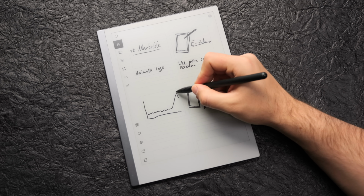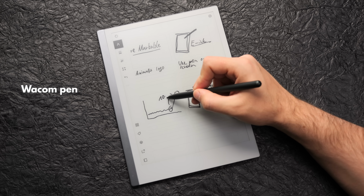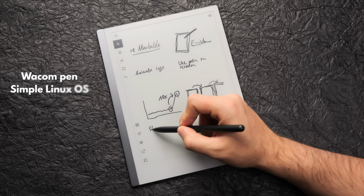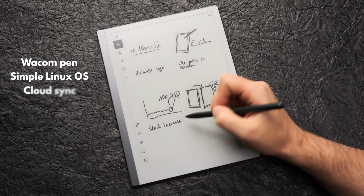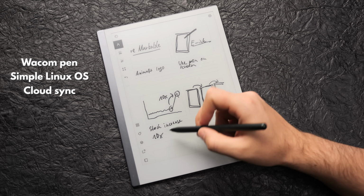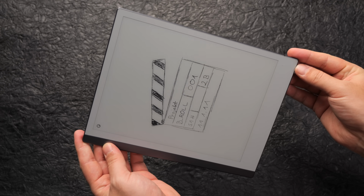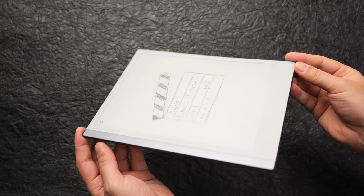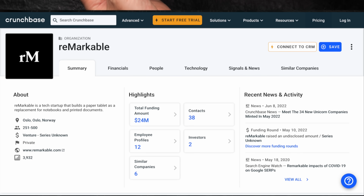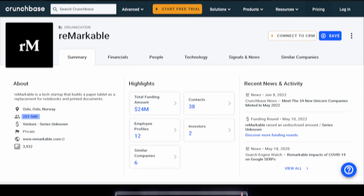Remarkable also managed to get industry giant Wacom to provide their tech to make a pressure-sensitive pen possible on their devices too. They made a custom Linux operating system that was super user-friendly for note-taking and drawing. They built cloud services to sync things to and from the device, etc. In other words, they made a well-rounded product, and they started kicking off a whole new product category. It took multiple years and a second-generation product for Remarkable to really get taken seriously, but now it clearly has been. The company now has a few hundred employees according to Crunchbase and has raised a significant amount of money.